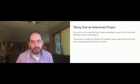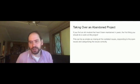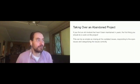It's as simple as contacting the current maintainer and asking to be added to the team. For some folks, that requires a little bit of establishing trust, doing some work on the module before they give you permission to do commits. But generally, it works pretty well.